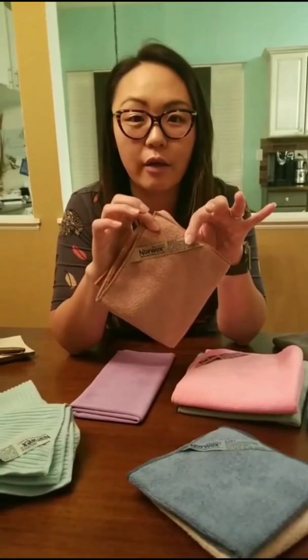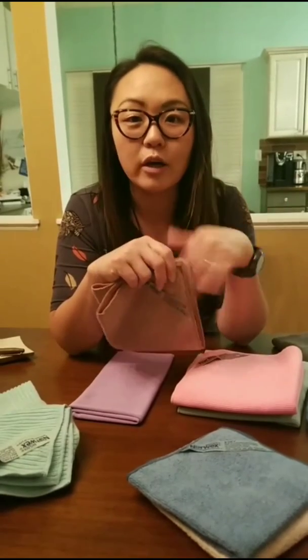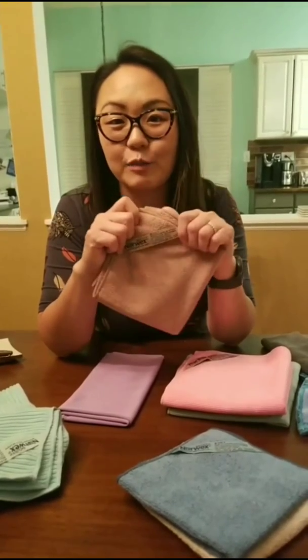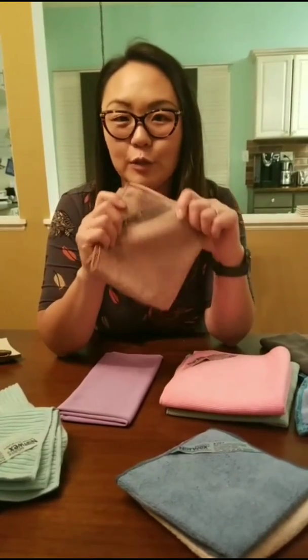Draw yourself a bath and wash yourself with this cloth. You will be amazed at what comes off and see the ring around the tub. Now that's a tip I learned from one of my customers. That is how she became a believer, and she was able to use this cloth. So I know you're gonna love it.